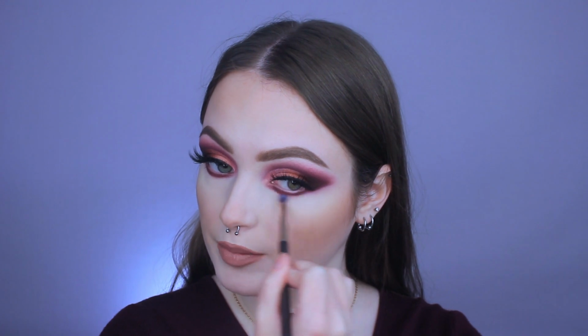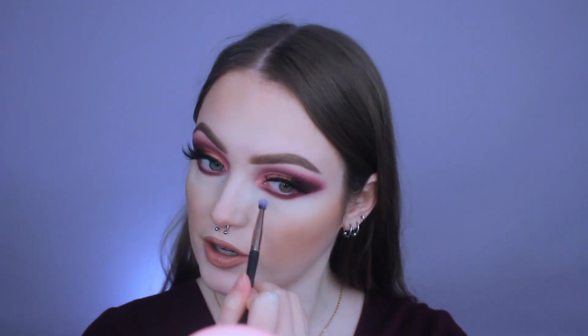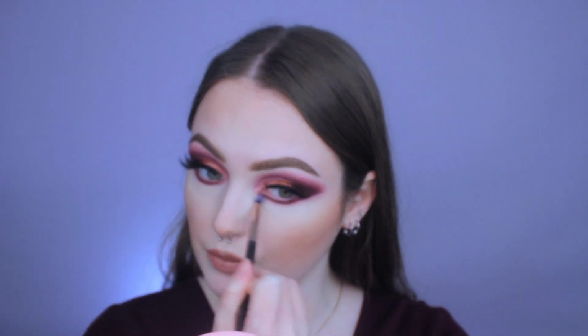Now I'm just going to take a little bit of Primrose on this brush from Profusion. It's an ES6. It's just a small little point and blending brush. And I'm just going to smoke this downward. So to finish up the eyes, I'm just going to go in with the Rosewater shade for the inner corner. And I will say this one might be a little too deep for my skin tone. In the pan, it looks like something that's kind of borderline for me. But again, I am as pale as paper.